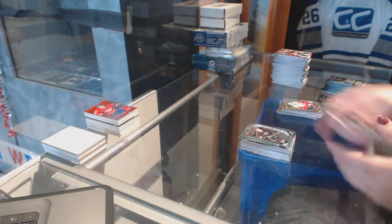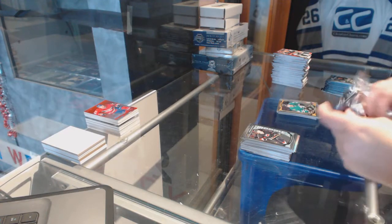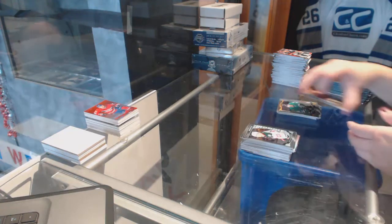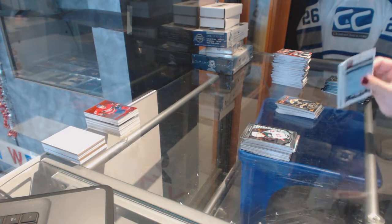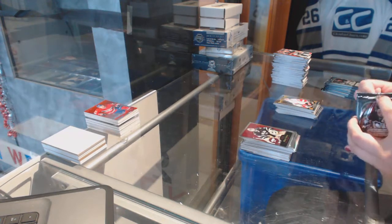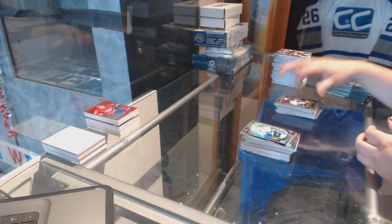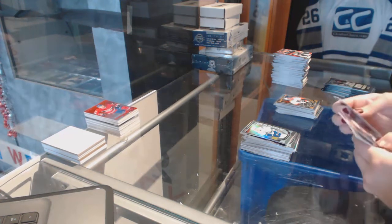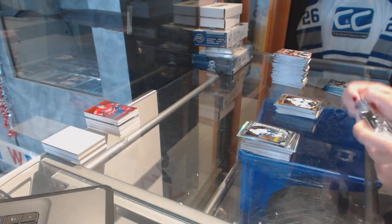Retro of Johnny Gaudreau for the Calgary Flames and a Brock McGinn rookie for the Carolina Hurricanes. Retro of Phil Esposito for the Boston Bruins and a Gustav Olofsson rookie for the Minnesota Wild. Marty Turco for the Dallas Stars retro. Rainbow rookie of Jared McCann for the Vancouver Canucks. Rainbow of Matt Moulson for the Buffalo Sabres and a Brendan Gaunce rookie for the Vancouver Canucks.